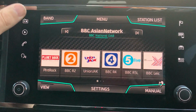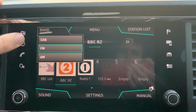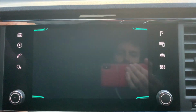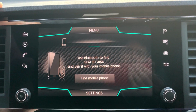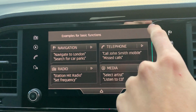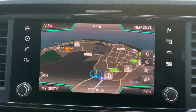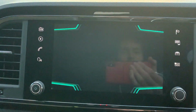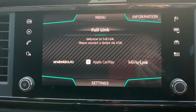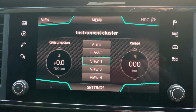So I'll talk you through the infotainment system first. So you've got all your different radio sources, all your media sources, Bluetooth hands-free audio, voice activated control, basic functions. Next, satellite navigation. This car does come with full link as well. Android Auto, Apple CarPlay and your mirror link. All your driving data and your sports displays.